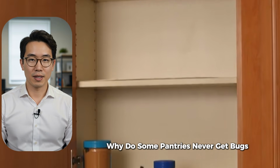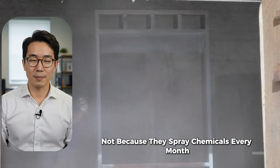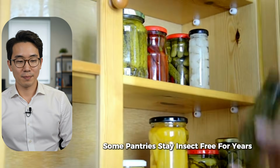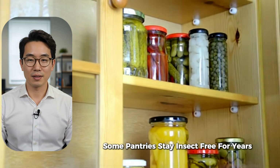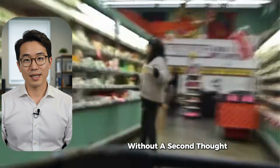Why do some pantries never get bugs? Not because they're cleaner, not because they use expensive sealed containers, not because they spray chemicals every month. Some pantries stay insect-free for years because of something sitting inside them that most people walk past in the spice aisle without a second thought.